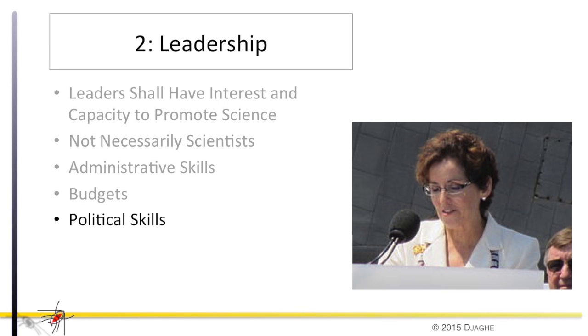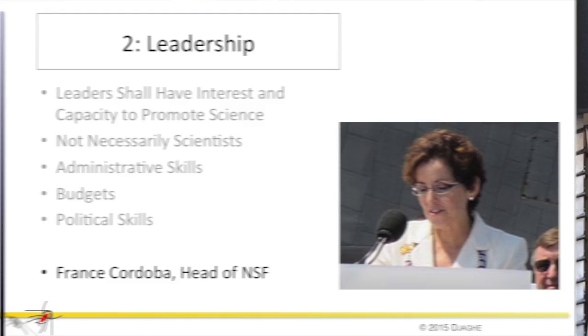Perhaps the current head of the National Science Foundation, France Cordoba, is a typical example. She was trained as an astrophysicist, but has spent much of her career doing administrative work. She was an administrator in the national labs, she's been an administrator at NASA, and she was the president of Purdue University.